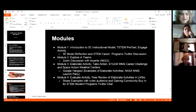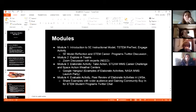We would have an evaluation component with each module that would focus on the 5E instructional model. I've been in Canvas where I had different quizzes at the end of each module, and then we had a larger evaluation piece at the very end, and then an assessment tool. So what I would do, I would use social media along with video conferencing to increase dialogue for each module.